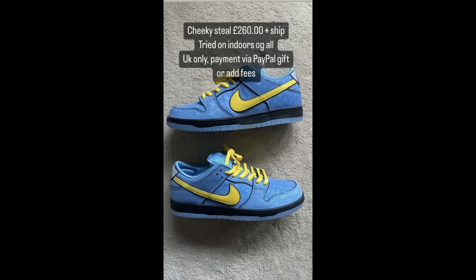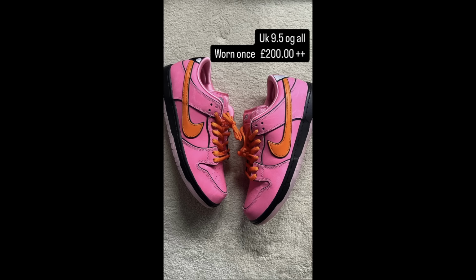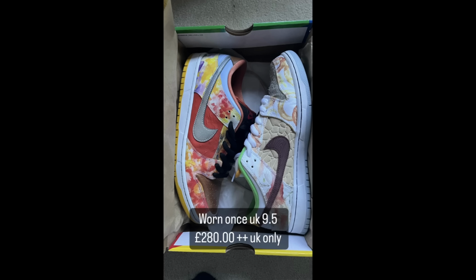And then we have the entire Powerpuff Girls set. I sold the blue pair for £260, the green pair for £200, and the pink pair for £200 as well. So basically £660 for all three. Also sold the Street Hawker SB Dunks in a UK 9.5. These I sold for £280.